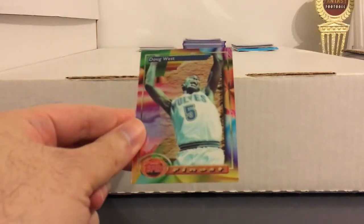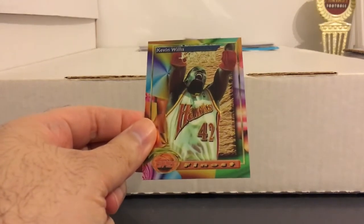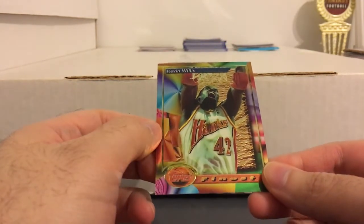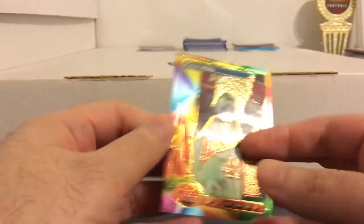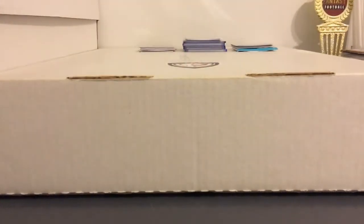This looked like Kevin Garnett, but that's a few years before Kevin Garnett. Doug West. Nice Kevin Willis. Again, just another solid NBA player. The NBA was full of these types of guys back then. Guys that weren't really superstars, but they just knew their role. They knew how to do what they needed to do. He was a good rebounder, shot blocker. Could score around the 10-foot range. Another solid player here, Danny Manning. Played for a handful of teams.